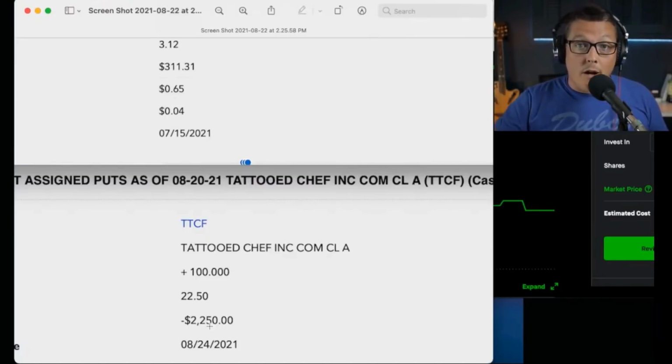So if I was going to go in and write a covered call against this now assigned Tattoo Chef position, $22.50 would have to be my minimum strike for me to quote break even. And this is a monthly. But what you have to take into consideration is you've already collected. If you get assigned, you already collected that premium. This money's spent. I already bought a ton of bricks of Bud Light with that $311.